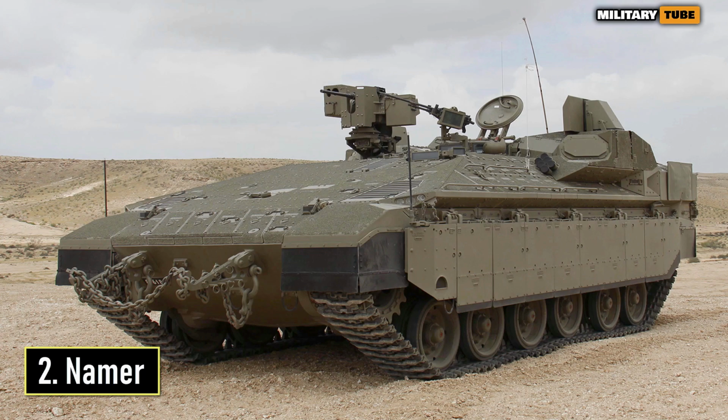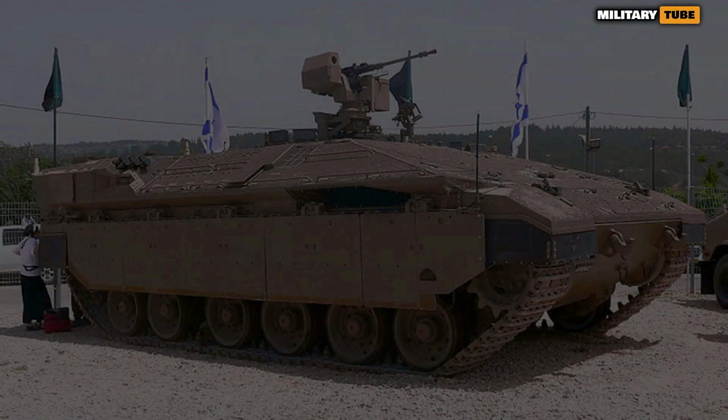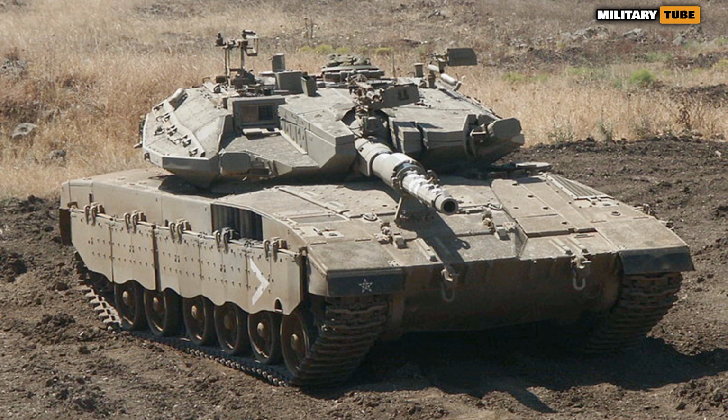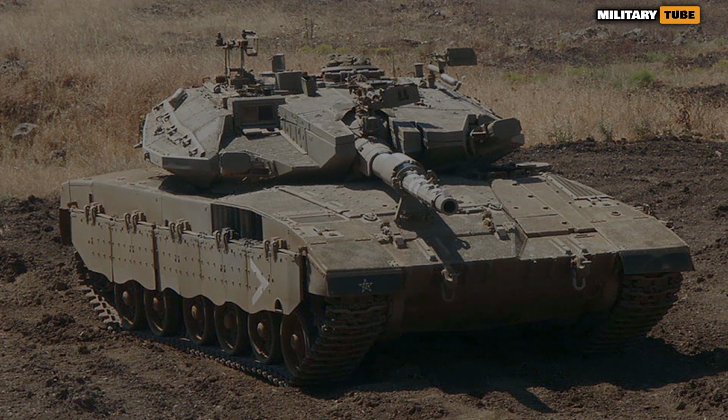Number 2 is the Namer. Introduced into service at the end of 2008, the Namer is another armored personnel carrier built on a tank chassis, but this time it's the chassis of the Merkava Mark I.